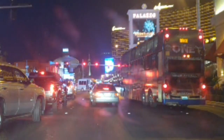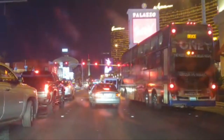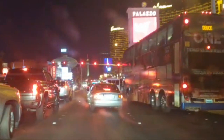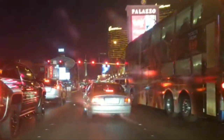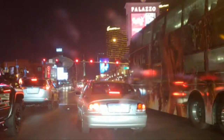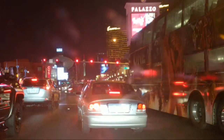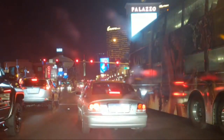Yes, we're heading on down, so we're going to take it on down. We're going to take you on in, and we're coming up on the Wynn. Again, there's a CVS and Walgreens on the strip like McDonald's.